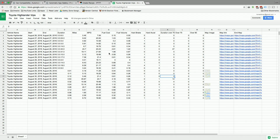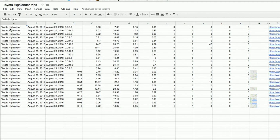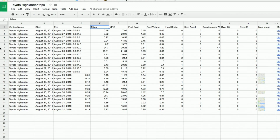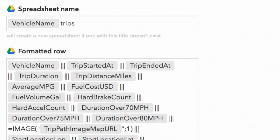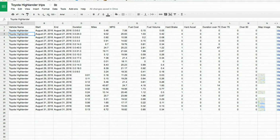Now this is what the spreadsheet looks like, and it does give you slightly more data than you would get otherwise through the app. Now one thing I did have to do is add in the titles here at the top for each field. It did not do that for me automatically. I had to go dig into the IFTTT recipe that I created to get that. If you want to know how to do that, let me know. I'll post a secondary video up to show you where that data lives.